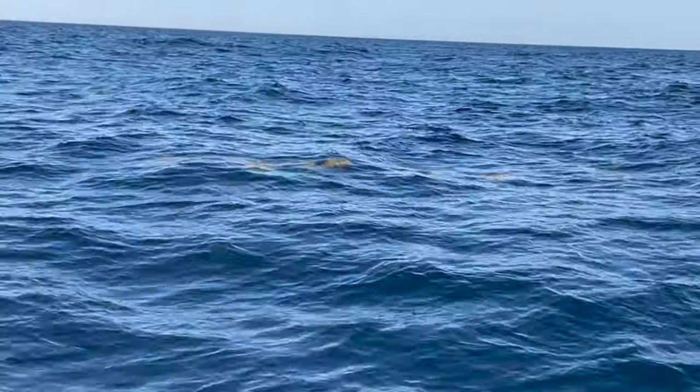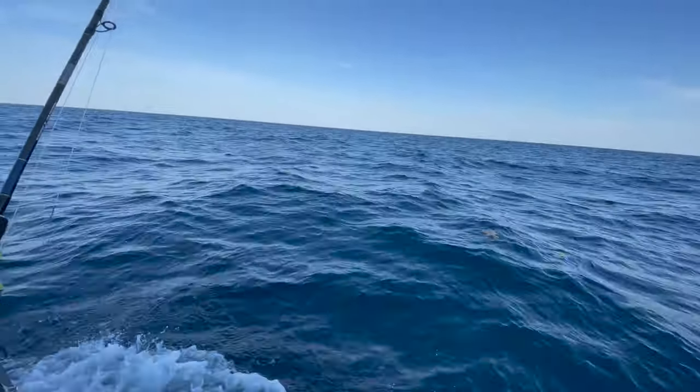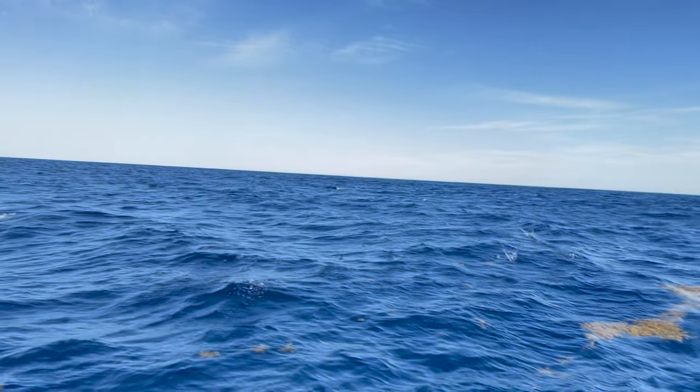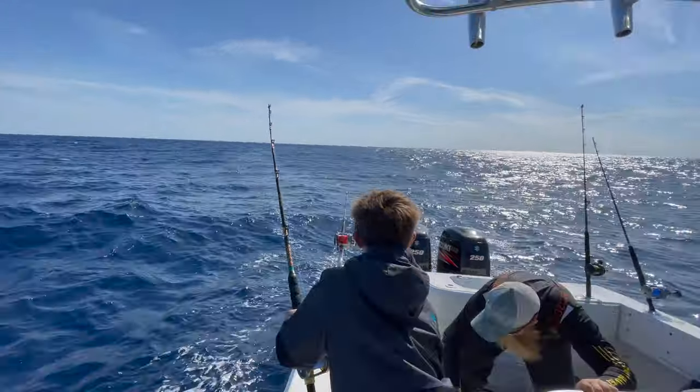So we're seeing some weeds. No fishing. We're just waiting for that first bite. First bites break the ice. Tons of flying fish. I'm like a kid in a candy store right now. Pretty incredible. They can fly upwards to 50, 100 yards. Get on!